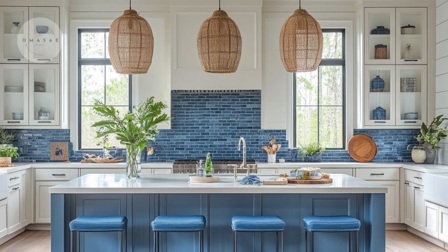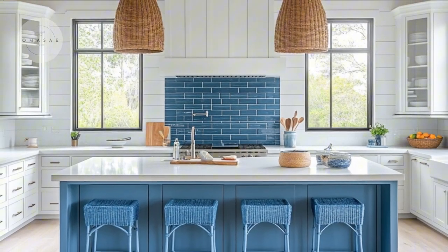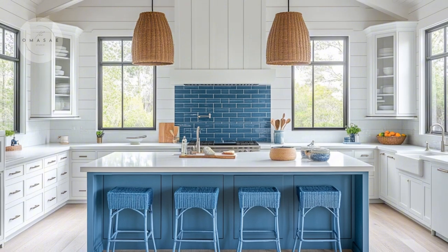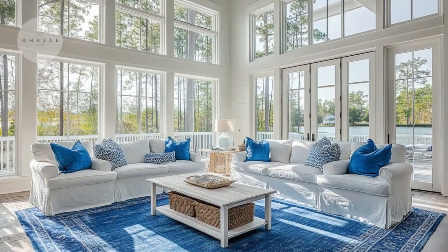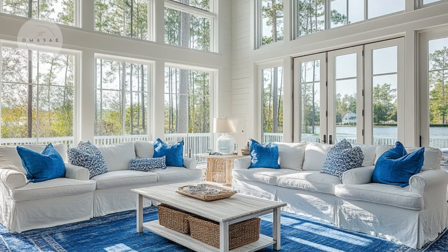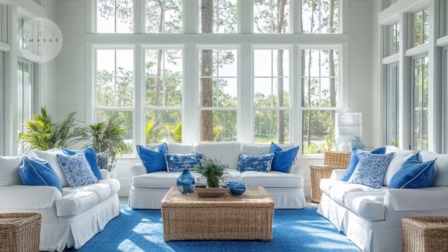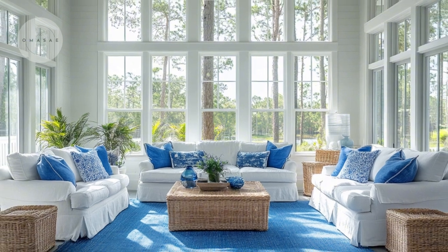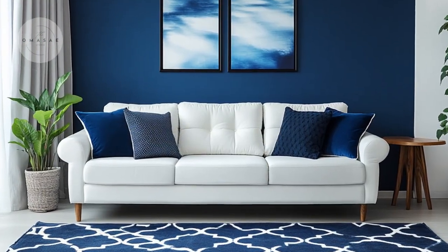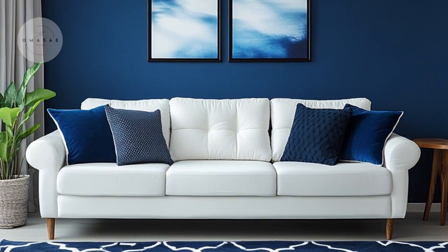Incorporating blue and crisp white into your interiors can also amplify the natural light in your space, making rooms feel larger and more airy. For example, blue and white striped fabrics or accents can add a nautical touch to a living room, while a blue feature wall against the backdrop of white can create a striking yet serene focal point.